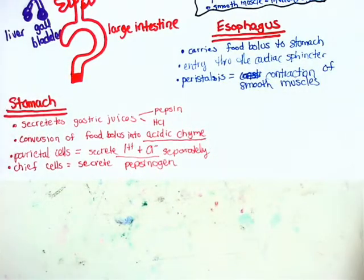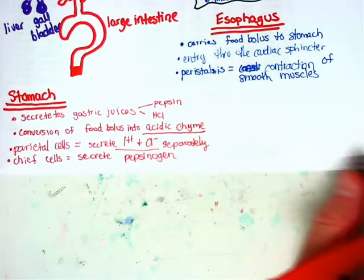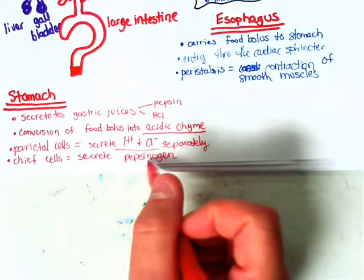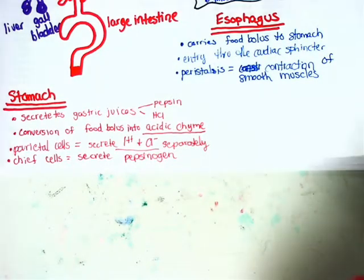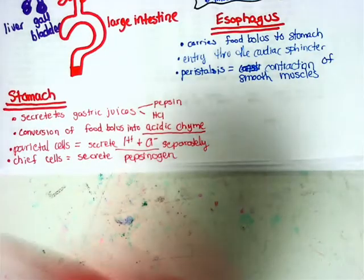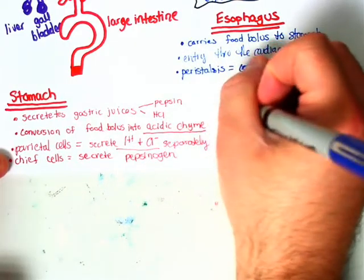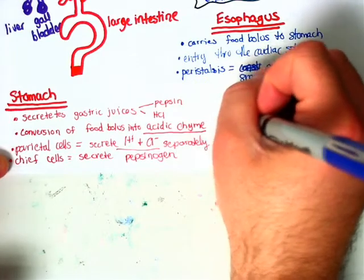Now, if you remember from before, I had said that your gastric juices were made of a combo of pepsin and HCl. And I think you were all here when I had mentioned pepsin and HCl. Now, pepsinogen sounds like pepsin, but it's certainly not pepsin. Good? So let me show you what's going to happen. The pepsinogen is going to be there because the chief cells are going to make it. So here comes pepsinogen. And pepsinogen basically is your inactive form.